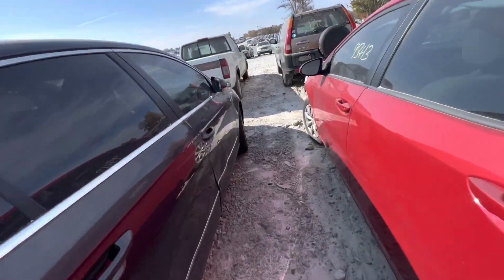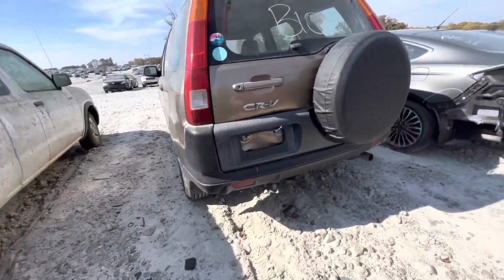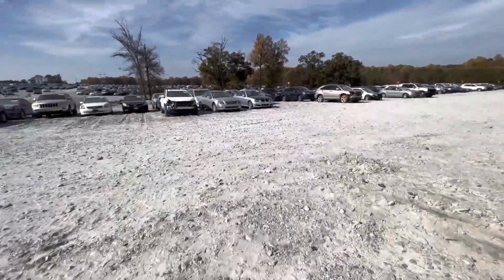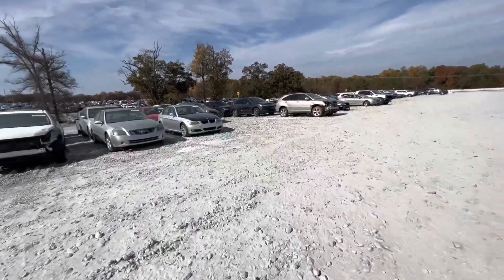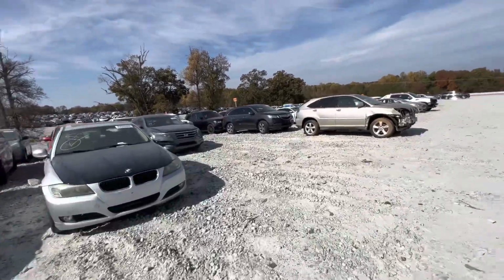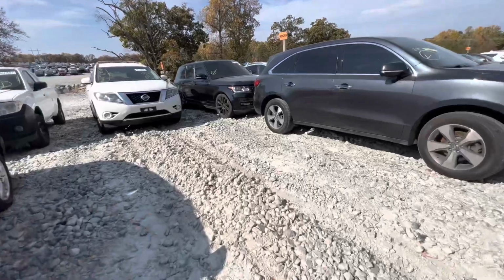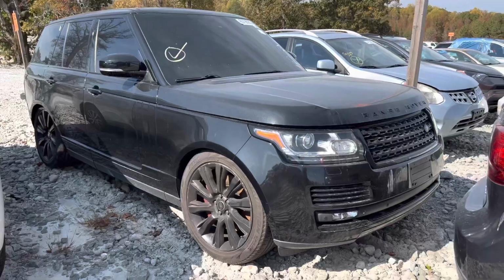All right, so let's look for some more whips around here. Let's see what we can find. Oh, look at this. My pops called me yesterday talking about a Range Rover. Another one. He's still looking for the Range, man. It was like a 2018 yesterday, 40-some thousand miles. Sold for like 50,000. Like 48,008 or something like that. That's what he was not trying to spend. But we got one right here.